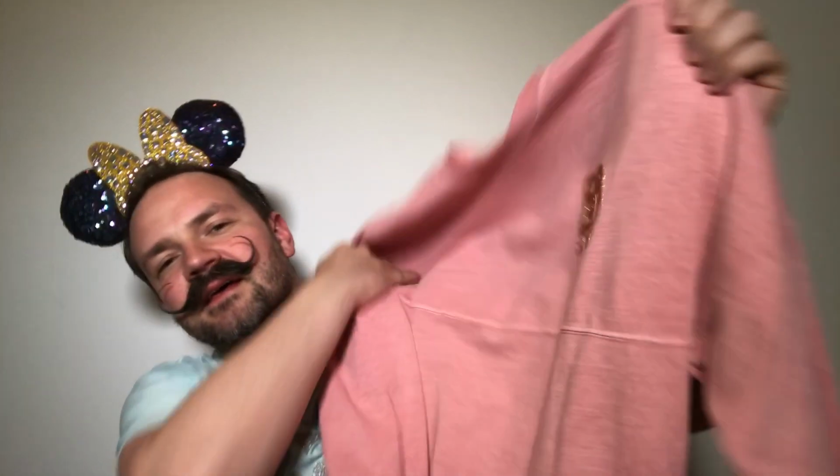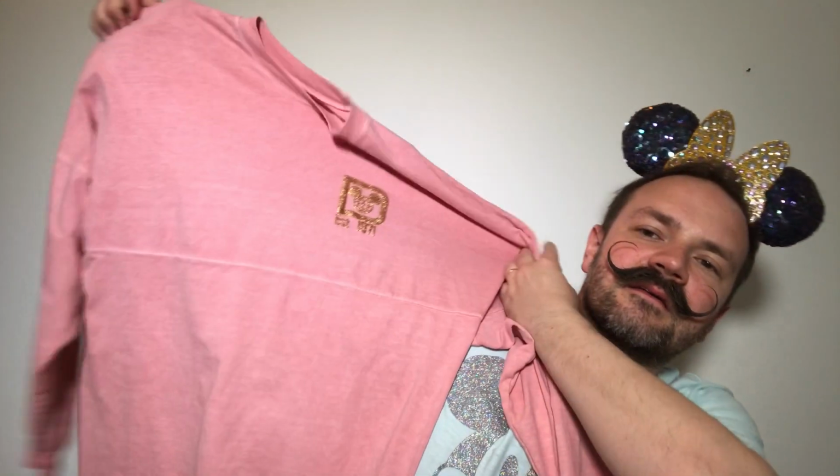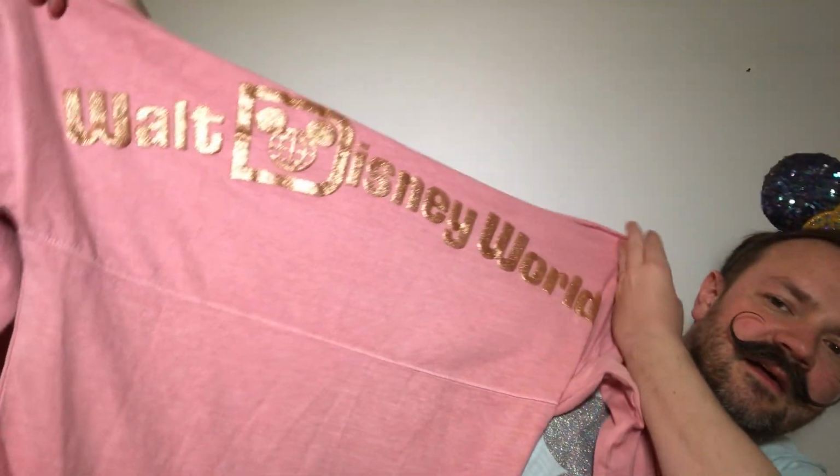Spirit jersey. We felt obligated anyway. I didn't get one myself though. I can't believe it. I thought I was going to get one, but my wife did. And she got this lovely one right here. Let's see. Got that Spirit jersey, and got that gold glitter right there, and of course the back with the lettering that stretches across the back. Love that. Right across the shoulders.